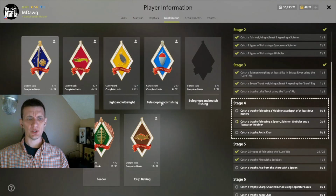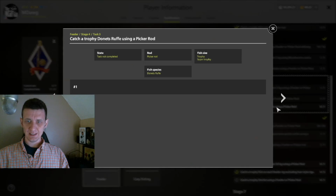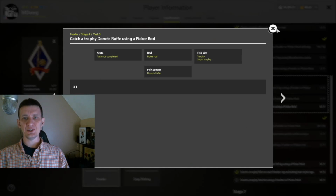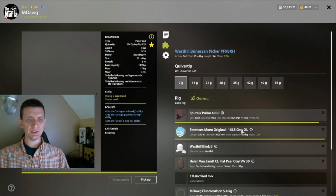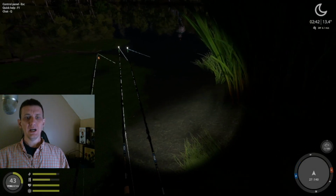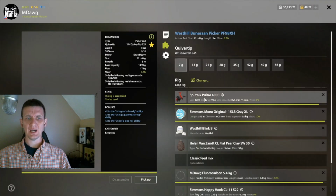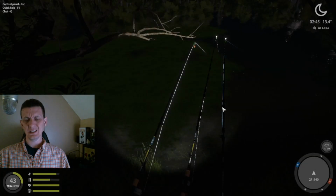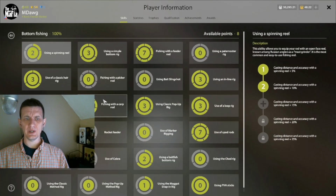I think there's a qualification. What is the qualification? Is it feeder? Yes. For Donets Ruffe, notice that you have to be using a picker rod, which is why, fortunately, we are using our Bunison pickers. I think 3 across. Oh, that's what I was going to say. We're using loop rig. Should we try something other than loop rig? Possibly. But my default is typically to use loop rig in a lot of situations.